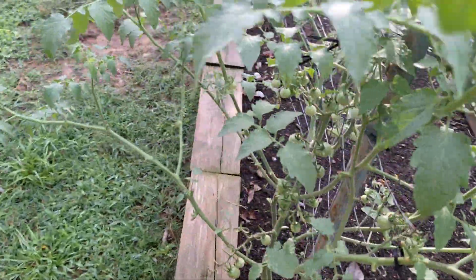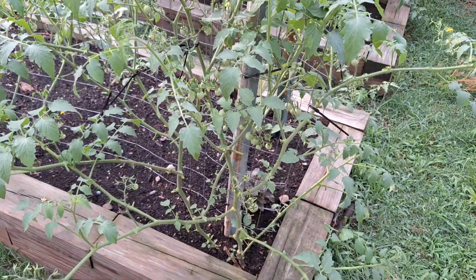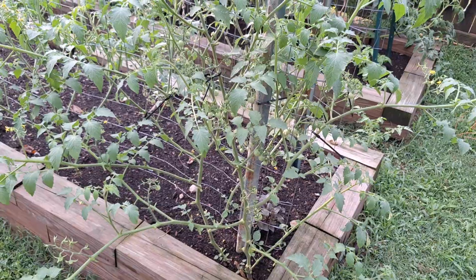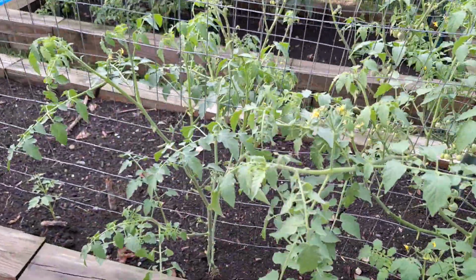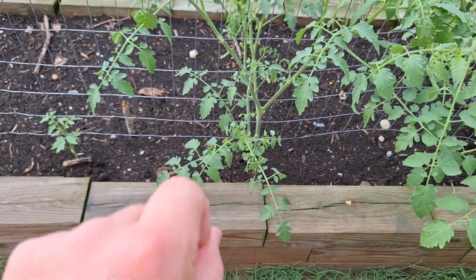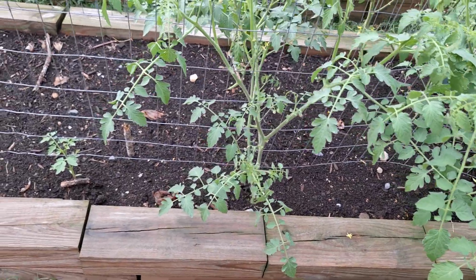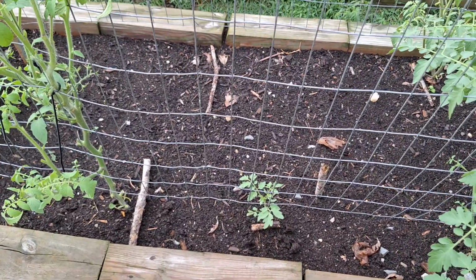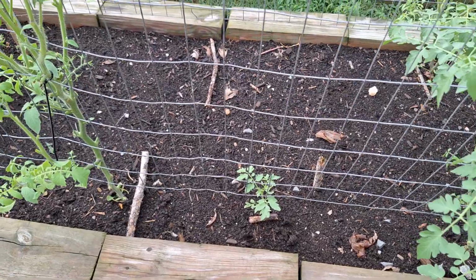Moving up here, these are Sun Golds. These plants have gone everywhere. I'm going to trellis what I can and probably cut off what I can't, which sucks, but that is what we sadly must do. I think this is another Sun Gold, but it could be a cherry baby. Again, I'm not 100% sure on that because I've had to sow tomatoes so many times. This is a volunteer, I think, that has come up, or maybe one of the seeds that I sowed that did not come up originally. Either way, we're going to find out.